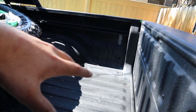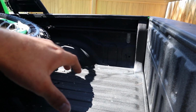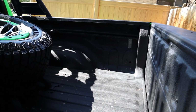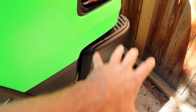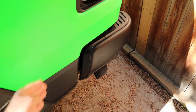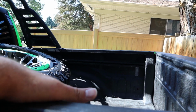I think the bed utility group is worth it because of all the stuff that it comes with, but at the same time I also am kind of questioning that decision, because this thing is super annoying. I never use it personally. It's great, it does help out a little bit, but it's pretty much mostly gotten in the way because it gets a ton of mud on it when I take it off road, and then sometimes it flies out as well if I'm going super fast. So yeah, I'd probably just do a spray-in bed liner and ditch the bed utility group.